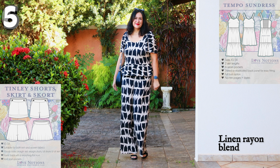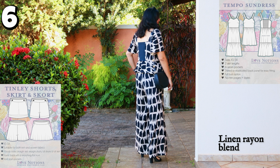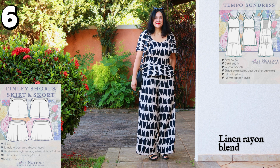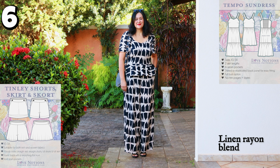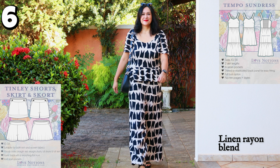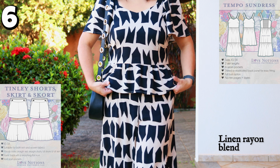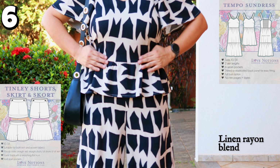This is one of my favorite sets ever. I used a Farm Rio dead stock fabric for this in a rayon linen blend. The print is just wow. And I've used the Tinley shorts but lengthened them to full length as a hack. And I used the Tempo sundress but shortened it to be a peplum on the top. So I get a two-piece set here.